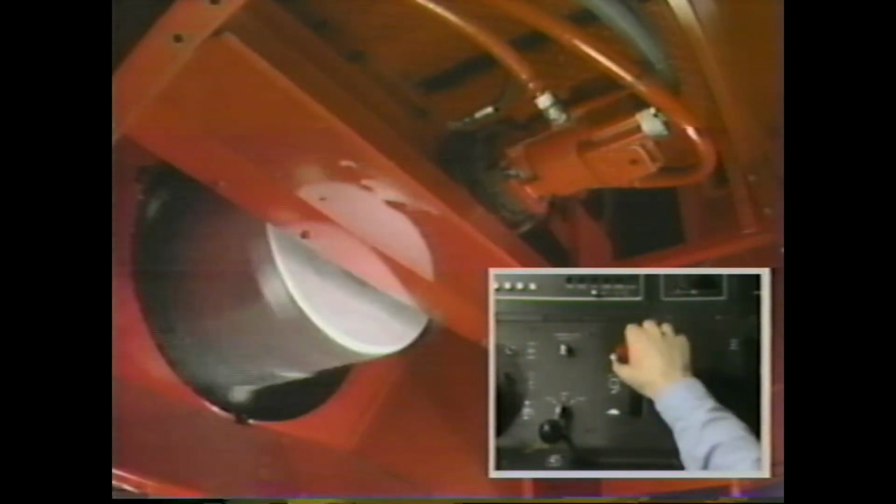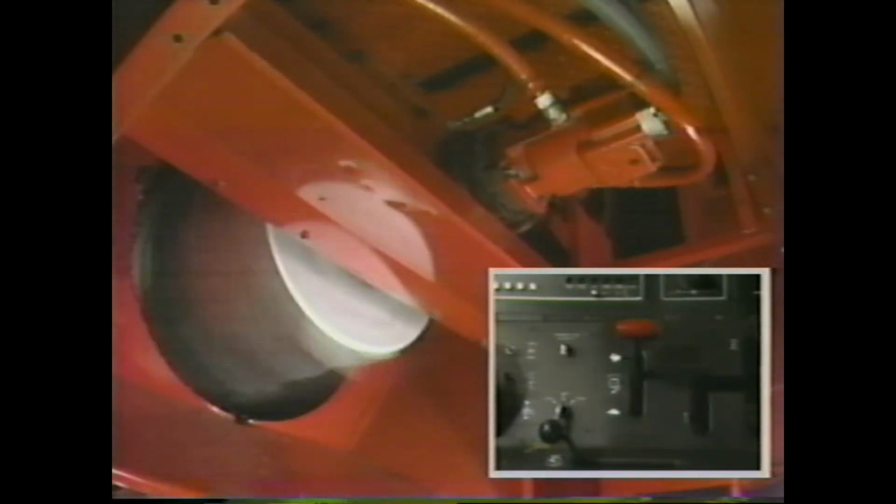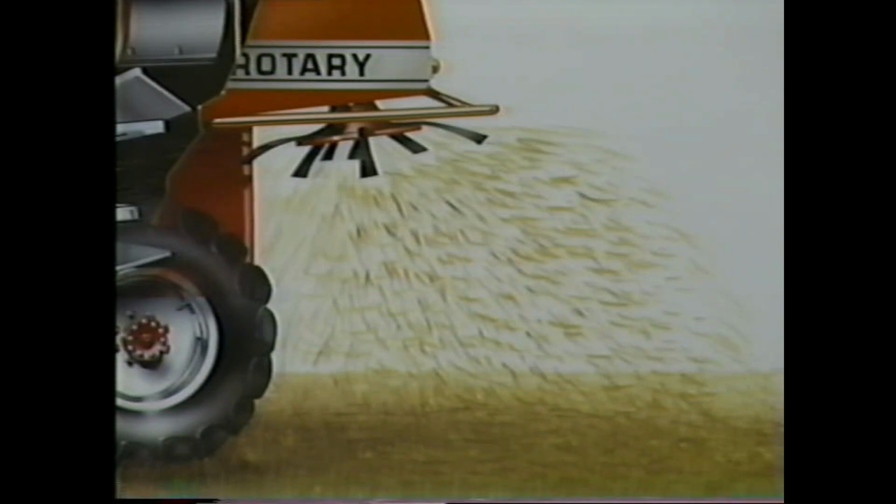And the rotor speed is controlled and driven by Massey's exclusive hydrostatic rotor drive, with infinitely variable rotor speed for simple, smooth operation. The patented direct discharge system exhausts straw directly from the rear of the rotor. There's no need for an extra beater like the competition's. They require more horsepower in service. And you can order it with an optional chopper or spreader.